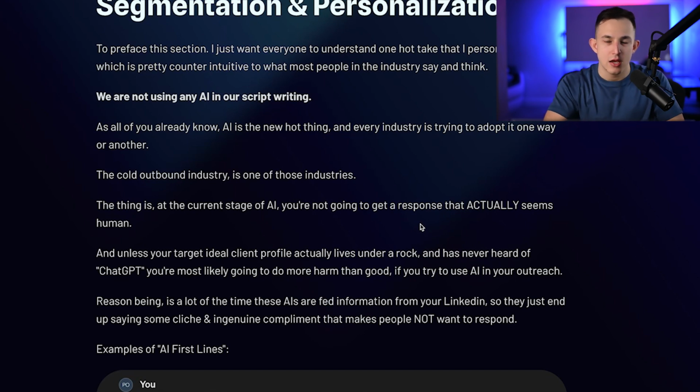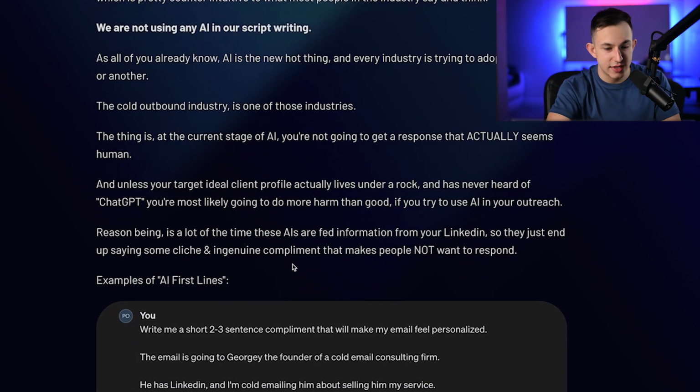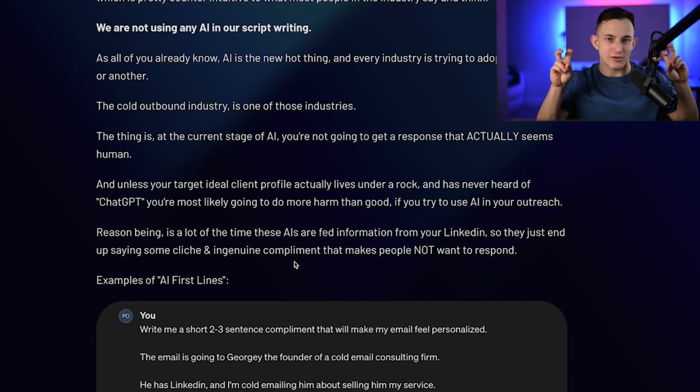Think about it. The whole point of personalization is to make people think that you did research into them. If they get the impression that you not only did not do research, but you actually did the opposite, which is specifically try to make them think that, they're just not going to want to work with you. And here's an example of an AI first line.